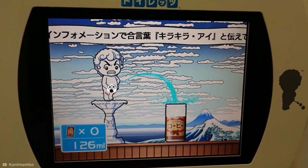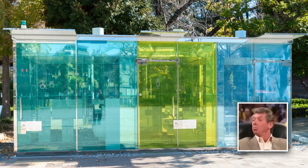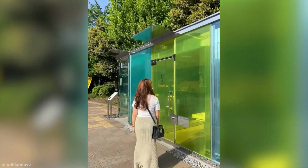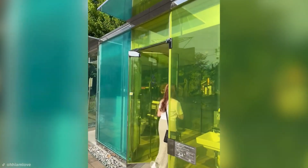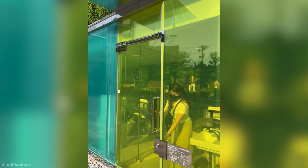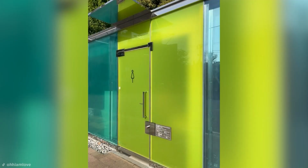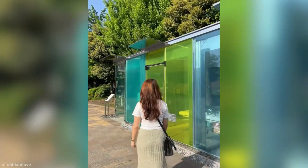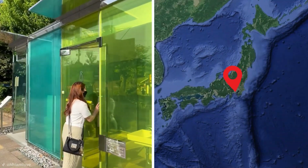Leaving the fun and games behind, this next Japanese toilet invention is seriously impressive. Check this out. Nope, this isn't a quirky art installation. These are the fully functioning, transparent public bathrooms in Tokyo's Shibuya district.